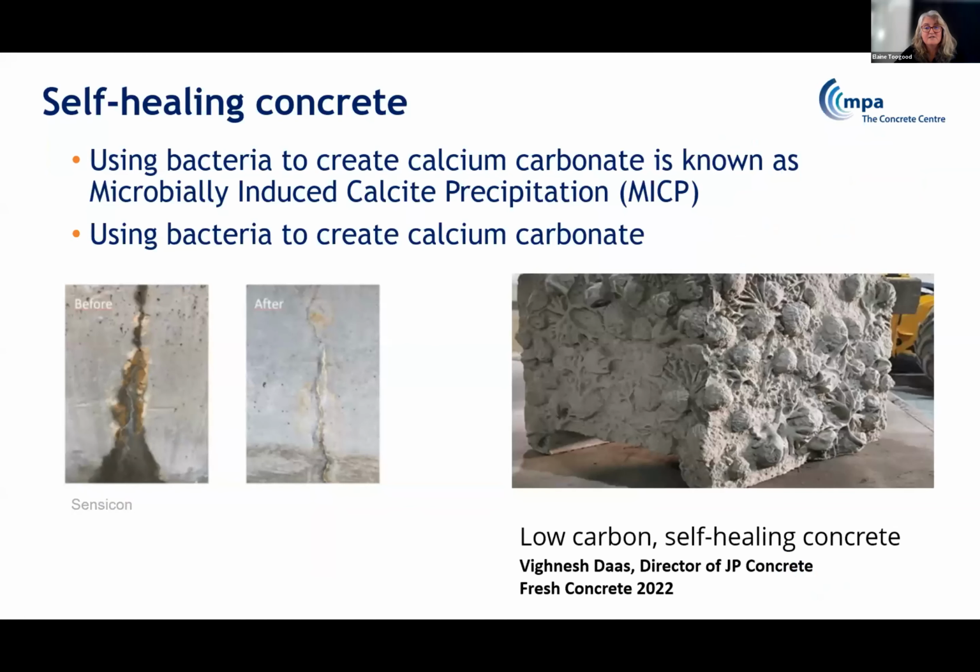Now, self-healing concrete is a new technology that can assist with that. You might have come across it before in the form of using bacteria to create calcium carbonate. This is also sometimes called microbially induced calcite precipitation, or MICP. In our Fresh Concrete 2022 series, Vinesh Das of VP Concrete gave a presentation about its use specifically for flood defences. And in our current edition of Concrete Quarterly, we feature some more innovation that they're taking part in with East London University. But today's event is slightly different, and it's a self-healing system for concrete that's not based on bacteria.